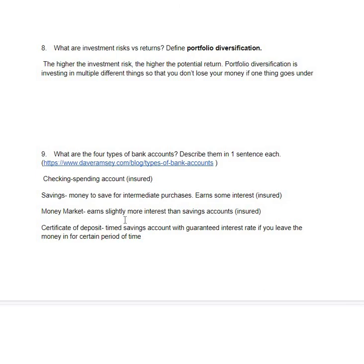Savings account is usually used by people for money for intermediate expenses. A money market account earns a slightly higher interest rate. It's just a fancier savings account. And then we have, lastly, a certificate of deposit, which is a timed savings account with a guaranteed interest rate if you promise to leave your money in that account over a certain period of time. Okay, so timed savings account is a way to think about that.